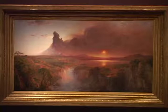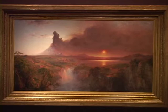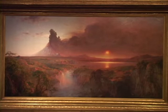Unlike Durand and Kensett, Frederick Church, whose painting Cotopaxi we're looking at now, was a full generation younger than Cole. Not so much a friend as a student. Born and raised in Hartford, Connecticut, Church decided as a young man that he wanted to become a landscape painter, and his well-to-do father arranged for Church to study with Cole in Cole's home in Catskill, New York from 1844 to 1846. By the early 1860s, when this painting was painted, Church was the most successful, best paid, most famous artist active in the United States.